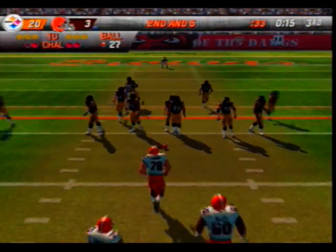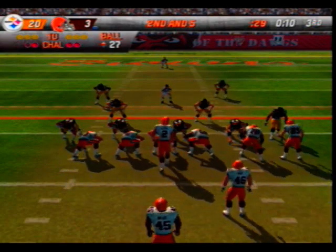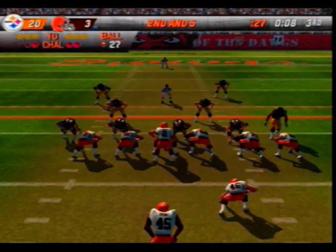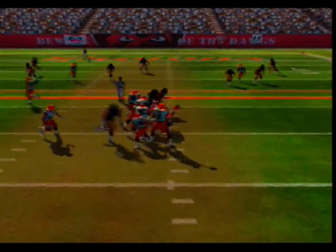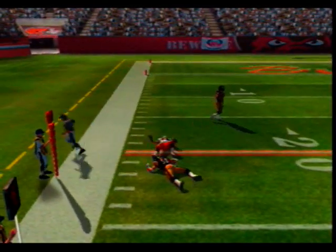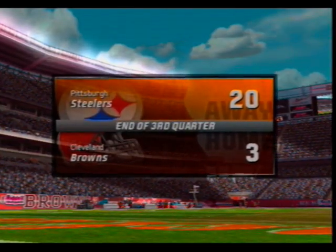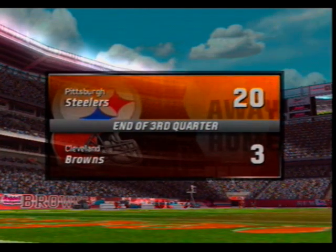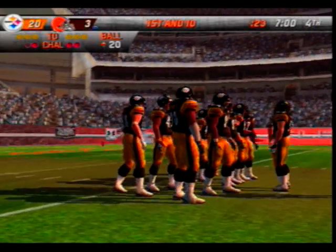And this is the ninth play of this drive. Ball on the 27-yard line. The Steelers line up in a 4-3. With the pass. Norris makes the tackle at the 20-yard line. At the end of three, the score is 20-3. The Steelers 20, the Browns 3. And we'll start the fourth quarter.